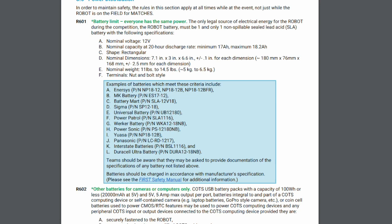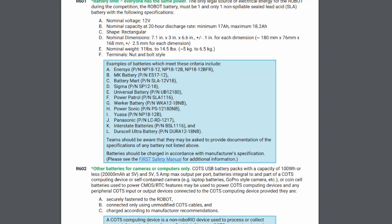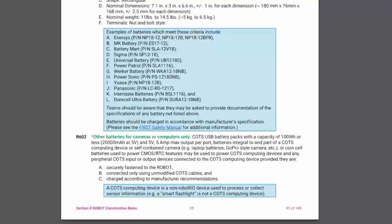A. Nominal voltage 12 volts. B. Nominal capacity at 20-hour discharge rate, minimum 17 amp hours, maximum 18.2 amp hours. C. Shape rectangular. D. Nominal dimension 7.1 inches by 3 inches by 6.6 inches, plus or minus 0.1 inches for each dimension. E. Nominal weight 11 to 14.5 pounds. F. Terminals, nut and bolt style. Blue box: Examples of batteries which meet these criteria include Enersys, MK Battery, Battery Mart, Sigma, Universal Power, Power Patrol, Werker Battery, Power-Sonic, USB, Panasonic, Interstate Batteries, Duracell Ultra Battery.